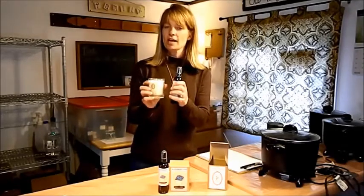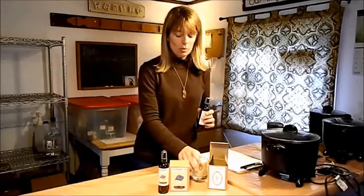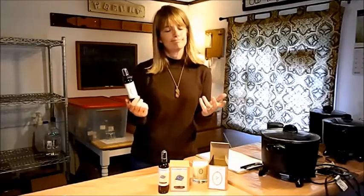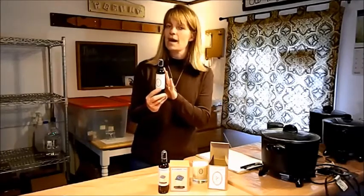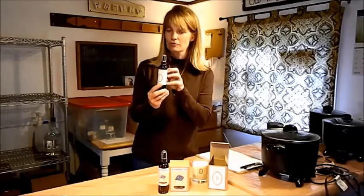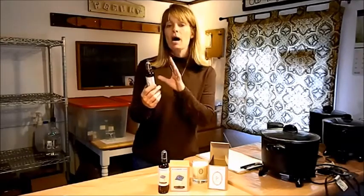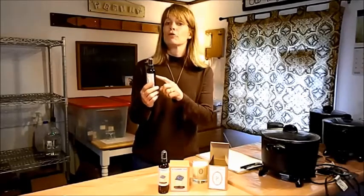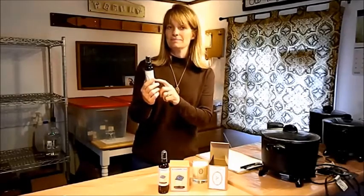My air fresheners, I have an air freshener that matches each candle scent. Okay, so my air fresheners are in a plastic bottle. Not my favorite, but it's what I can use now to keep the price affordable. And so put the plastic bottle in the recycle bin so it can be recycled. I make my air fresheners with distilled water, fragrance oil, and then vodka.